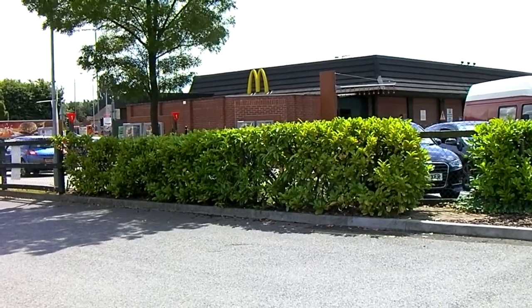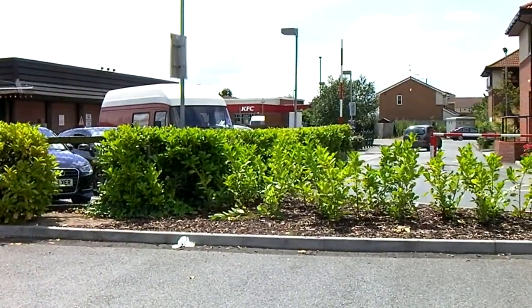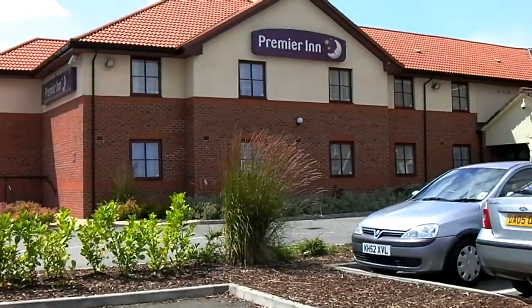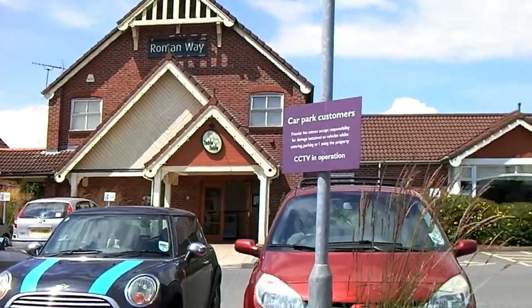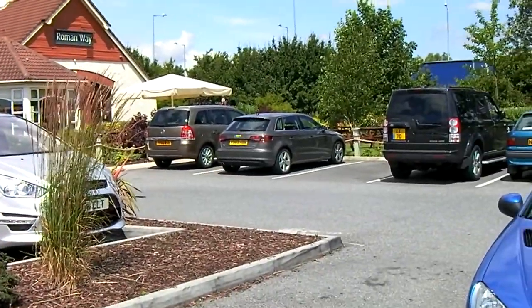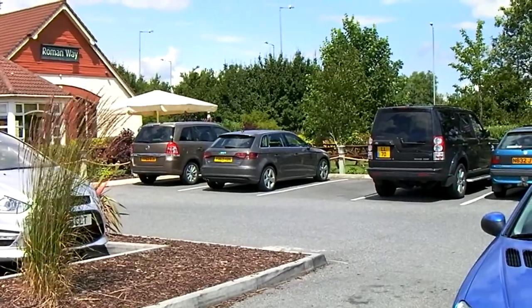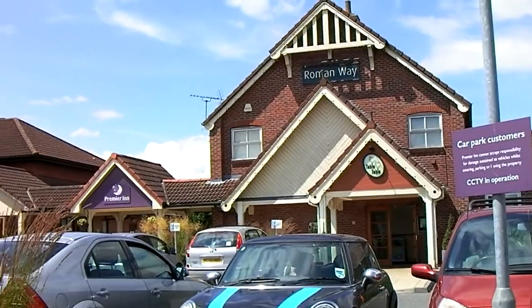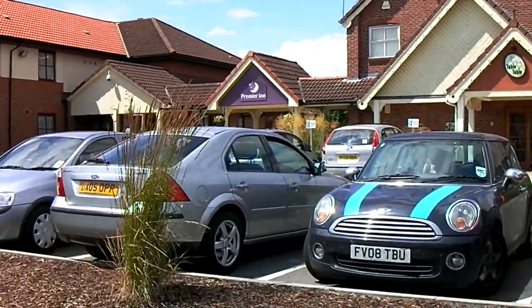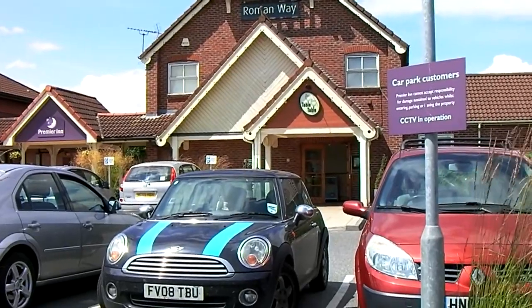Later. This is Newark, or the outskirts of Newark. McDonald's, KFC, Premier Inn Pub. Premier Inn Pub with a beer garden. Last time I was here was March 2013. It snowed. It snowed heavily. And I left my camera in the pub. And I came back the next day and it was sitting on the table exactly where I left it.